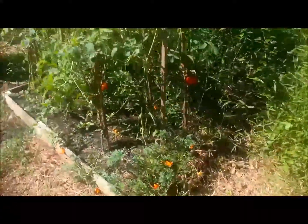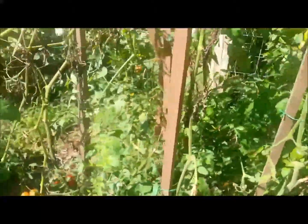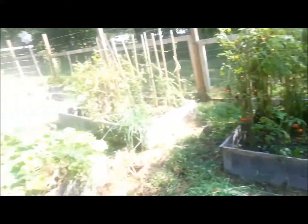As far as the tomatoes, I'm probably gonna leave the plants still here because we still have some green ones on it. I'm just gonna maybe trim them a little bit, clean them up a little bit. So that's it. I'll show you the harvest when I'm done.